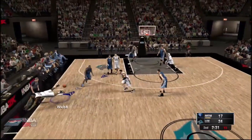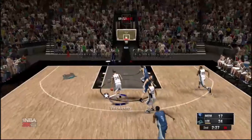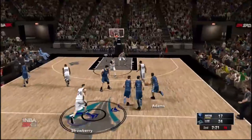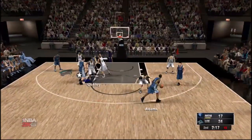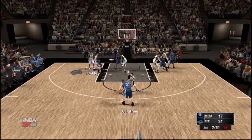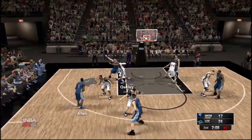Coathis kicks to Allen. Stolen by Webb. And they're pushing it up. Coathis grabs the board. Coathis has got 3 rebounds so far in the game. Adams outside. Here's Coathis. Feeds it to Allen. 5 to shoot.